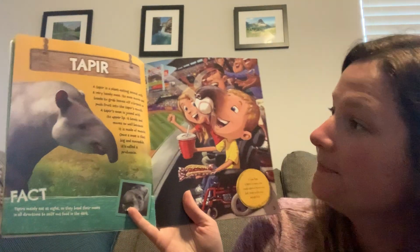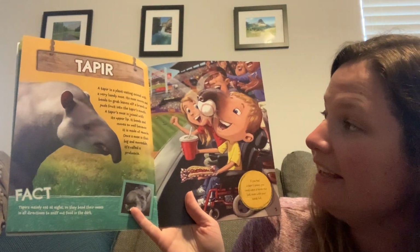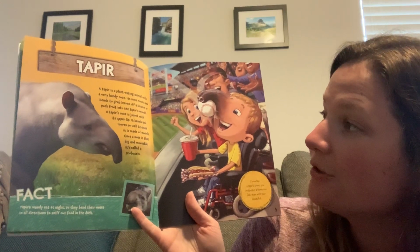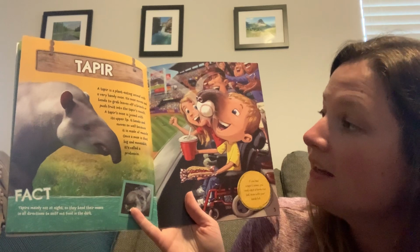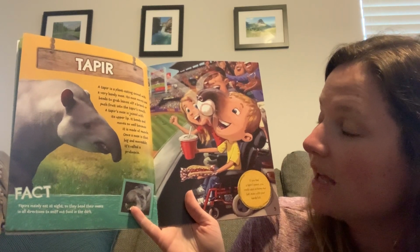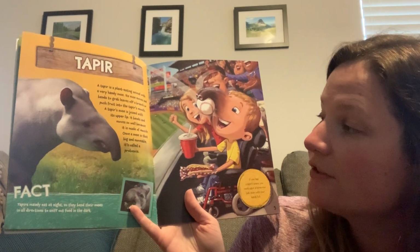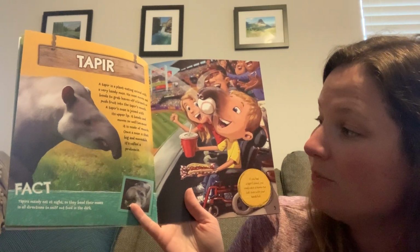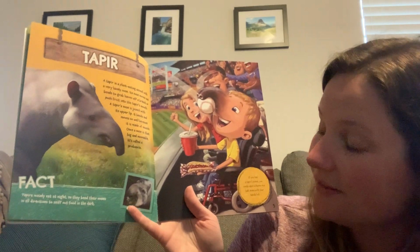A tapir. A tapir is a plant-eating animal with a very handy nose. Its nose moves and bends to grab leaves off a branch or push fruit into the tapir's mouth. A tapir's nose is joined with its upper lip. It bends and moves so well because it's made of muscle. Once a nose is that big and movable, it's called a proboscis.